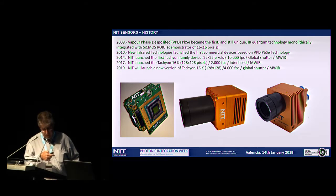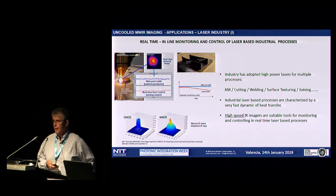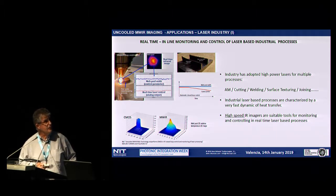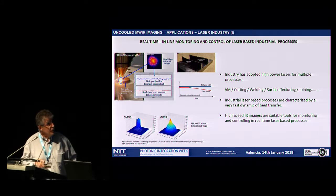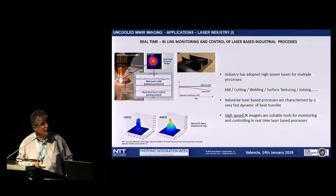Okay, let me say a few words about applications. Maybe the most important application for us right now is industry. Industry is now using lasers for everything: additive manufacturing, cutting, welding, surface texturing, etc. The laser processes are very fast and demand real-time controlling and monitoring. High-speed infrared imagers are also available tools for monitoring and controlling in real time. The big advantages are these.